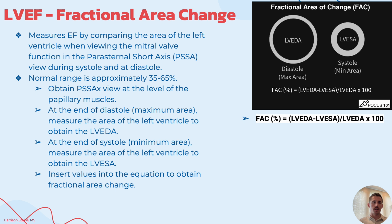So the next way that we can estimate ejection fraction is pretty similar. So instead of taking shortening of two walls, we're going to take the overall area change of the left ventricle. I think that this image here on the right has a very intuitive way of thinking about changing the area volume and measuring the size of that container, the left ventricle, while it's being filled and then while it's squeezing out. So we compare the area of the left ventricle when viewing the mitral valve function in the parasternal short axis view during systole and diastole.